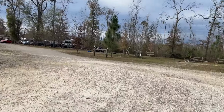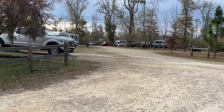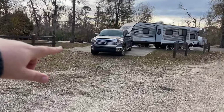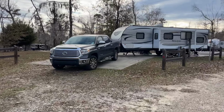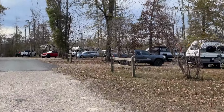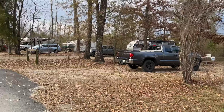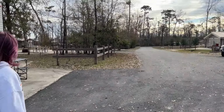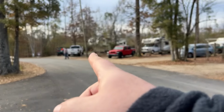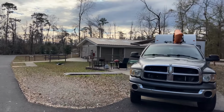Now, if you want woods and seclusion, I recommend the sites on the outside of the ring. And we're gonna walk over there shortly and show you what that is. They do have some handicap sites with paved padding and walkways to the ranger station and walkways to the restroom. So the more secluded outside spots are pretty nice. And then you have your interior spots with the campground host being all the way in the back, right there. And right here, there's two on site, I guess.